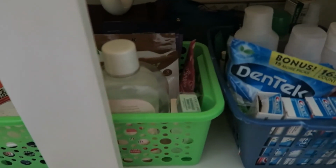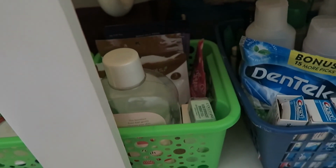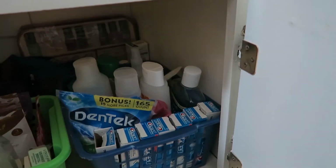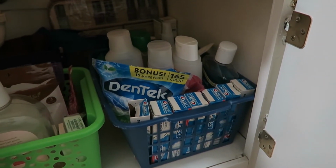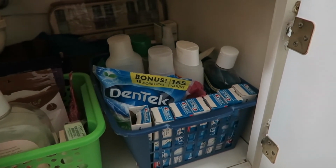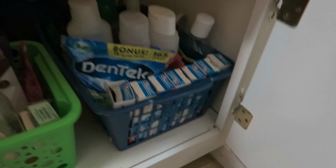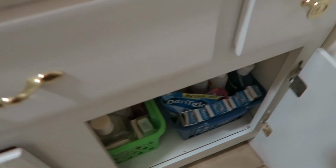This basket has what we're calling our bath basket. It has bath bombs, Epsom salts, our bubble bath, shower bombs, soaps, and things like that. That one is our overflow of extra things basket still. It has extra shampoos, body washes, face washes, travel soaps, and all of our extra toothpaste in there. I was super happy that those baskets ended up working out in here.